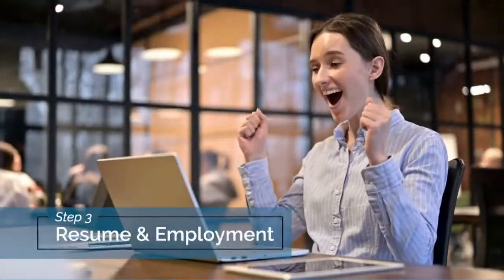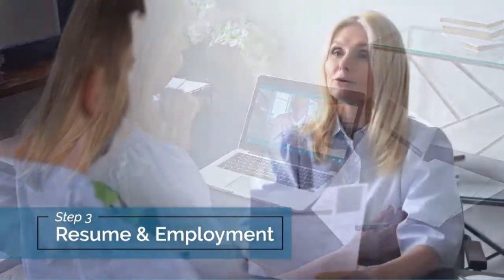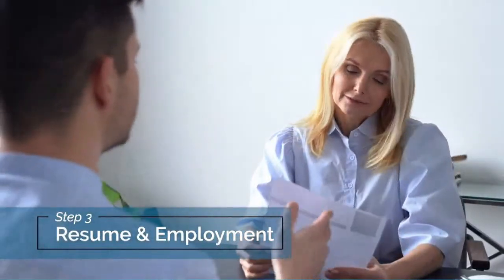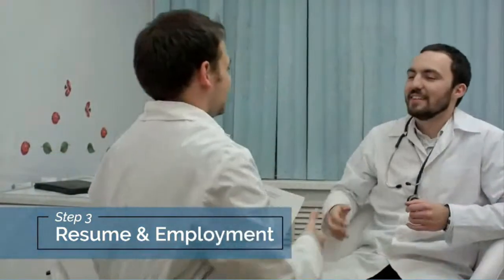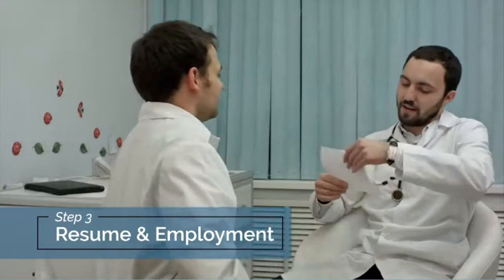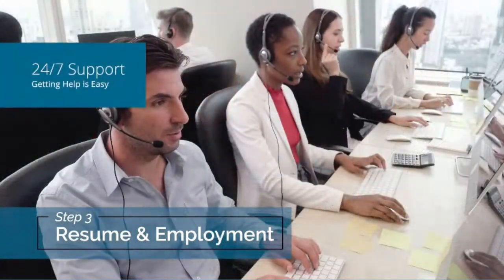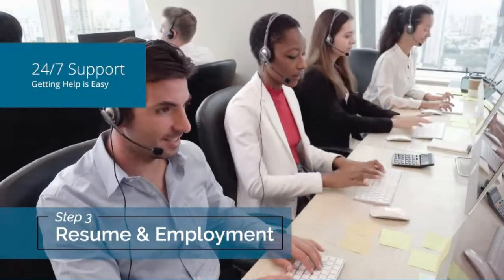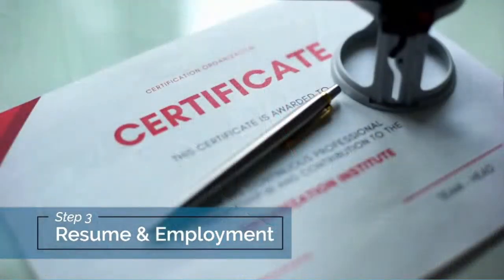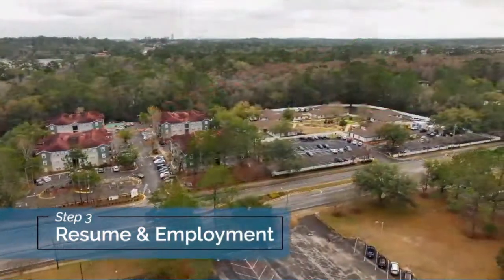Now the easy part. It's time to build your new resume to show Ready to Work employers you have the skills they're looking for in new hires. We'll walk you through every step to ensure you're ready to put your best foot forward and get started in your new career right away. Our learner support team is available 24/7 to help with any questions and assist with national certification and a certificate of completion from our university partners.